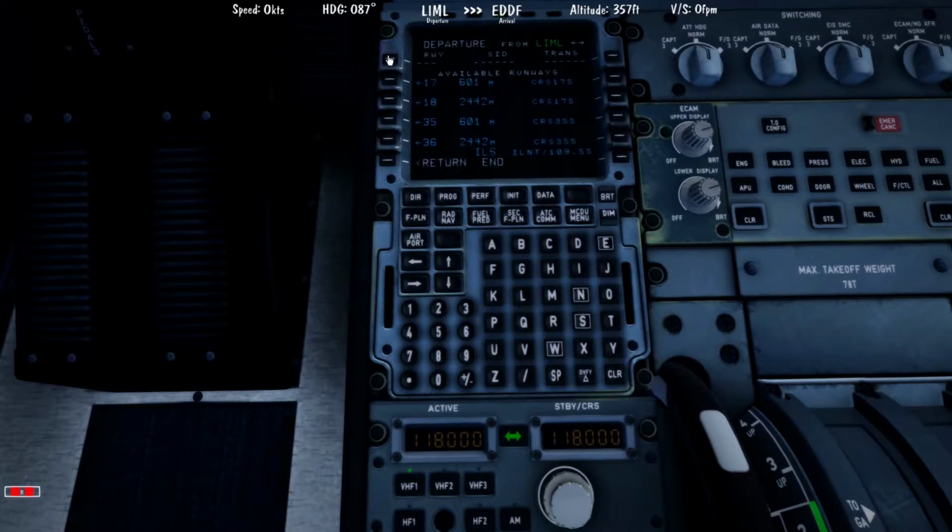The departure for Linate is runway 18 as expected, because 17 is so short. There we go. Our departure is the TREVI 5 Zulu departure. And apparently there is no SID because I think, oh wait, there we go. It is the ABESTI 8 Charlie. Hold on, let's check the charts. ABESTI 8 Charlie.